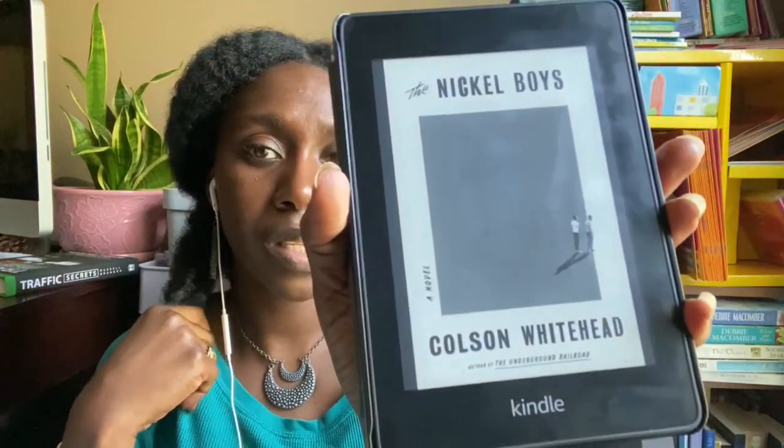All right. The book that I read with the group on Goodreads is The Nickel Boys by Colson Whitehead. This is actually the Pulitzer Prize winner for this year. When I started reading it, I had very high expectations for this book, and there were a few different reasons why. The first one is that I know Colson Whitehead has written a few different books that have been Pulitzer Prize winners, and I've heard very good things about his writing. So I was like, well, this has got to be a great book, and let me dive in.